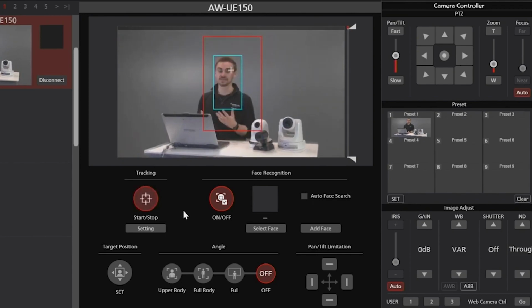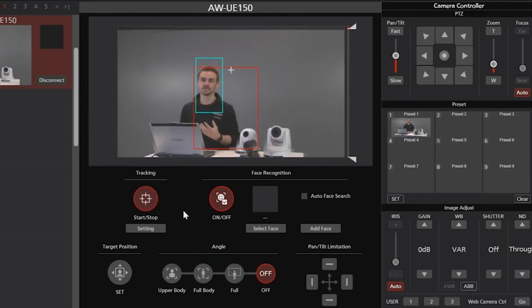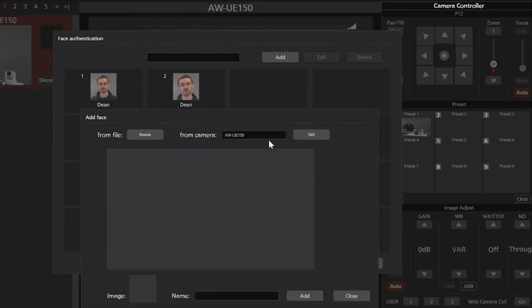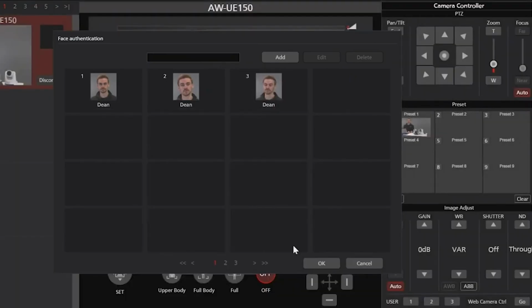If I hit tracking start stop now, I can actually move around inside the studio, and then the camera is now tracking me. If I want to enhance the tracking functionality, or I want it just to track me if there's a second speaker next to me, I can actually add in a picture from the camera by looking at it, selecting and applying my name, in which now I've added a 3rd face.